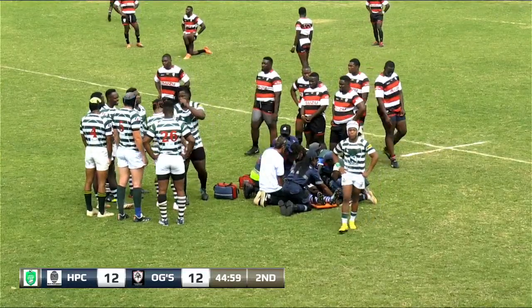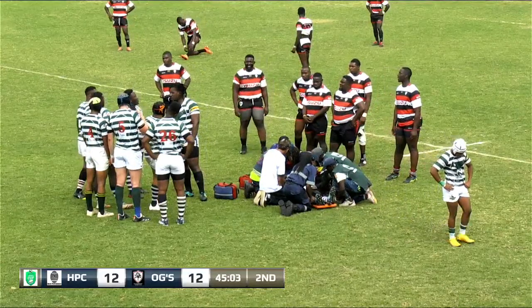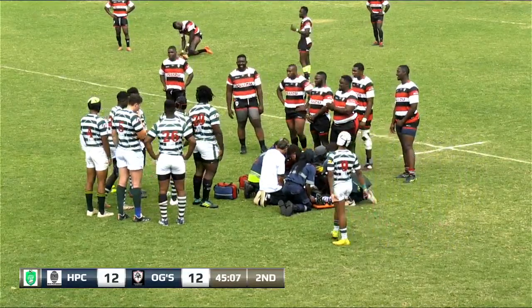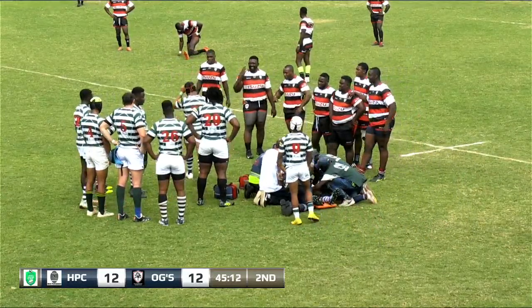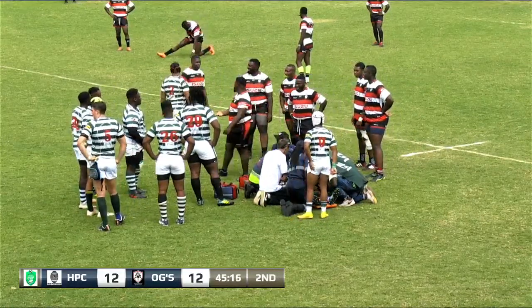Yep, you're right there, Ian. But I don't think Sean would mind too much about universities doing their own game structures, as long as his players stay injury free. I think that'll be his main concern, because you don't want players to be hurt.